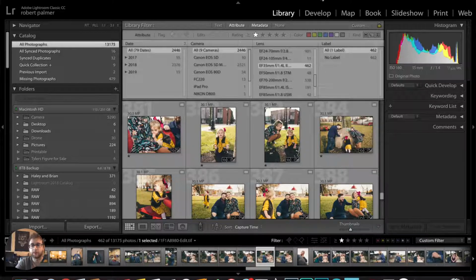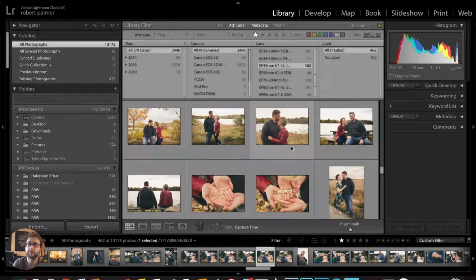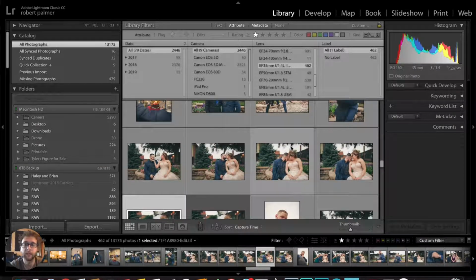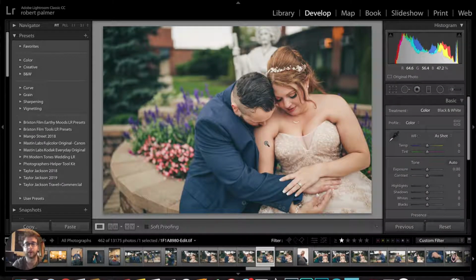Alright guys, so now I want to talk to you a little bit about the prime lenses that I have here. So we'll be starting out with the 35mm f1.4L Mark II, and I've shot quite a bit with that in the last few months that I've had it, mostly engagements along with one wedding that I've used it at so far, so let's go and check it out.